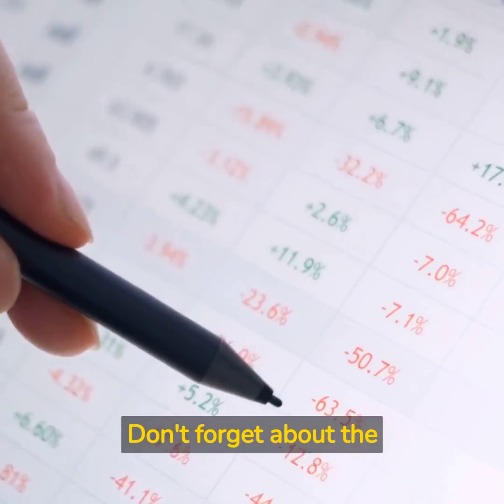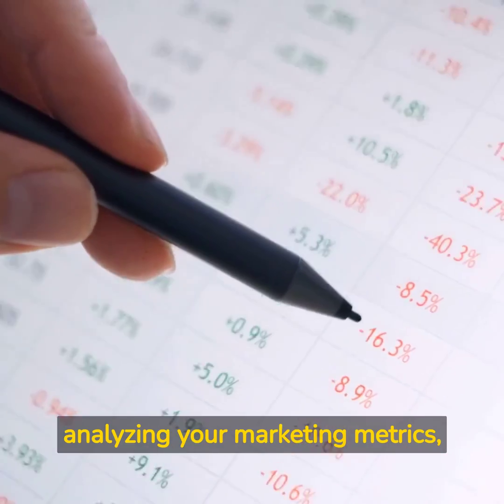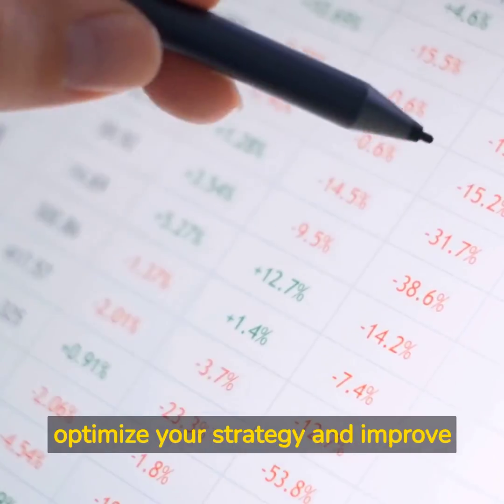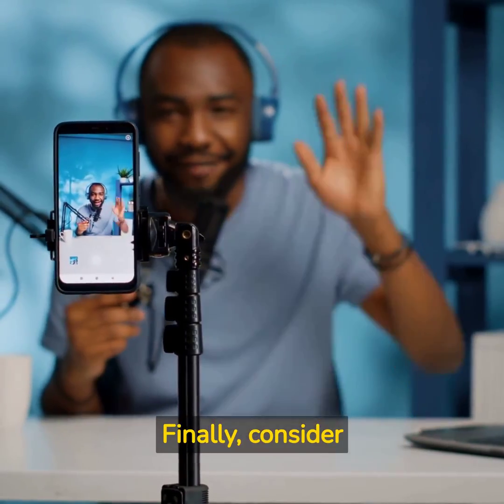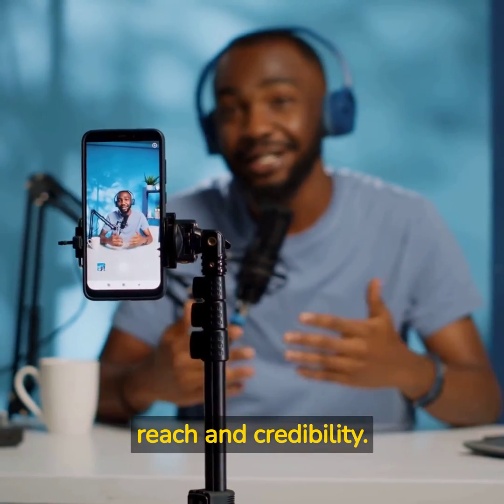Don't forget about the importance of data and analytics. By analyzing your marketing metrics, you can identify trends and insights that can help you optimize your strategy and improve your ROI. Finally, consider partnering with influencers or other businesses to expand your reach and credibility.